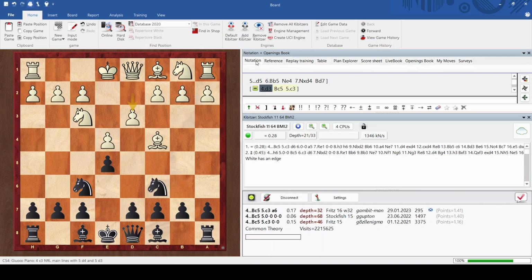And given that you give white the choice, that's a reason I would be a bit worried about that, because it allows white to play the kind of game that white wants to.